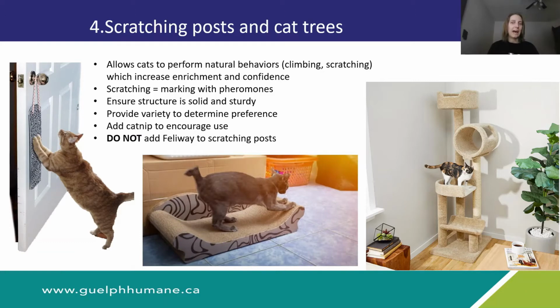Scratching posts and cat trees. So scratching and climbing are things that cats like to do. And so by having these, it allows cats to perform natural behaviors, which can increase enrichment, and it can increase confidence. Scratching, like I said, can be how they mark their scent, their pheromones, and so we want to encourage that so that this space, this room, is more comfortable for them.